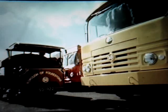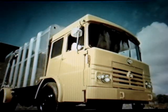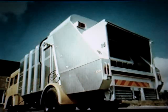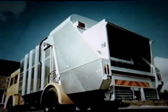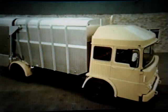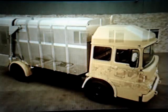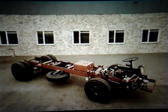Take the Revopack, for example. The latest and most revolutionary SD refuse vehicle. Designed and built to handle the light, bulky refuse of today, it handles very well itself. An outwardly aesthetic appearance only goes to conceal the rugged construction which enables it to deal with any situation.